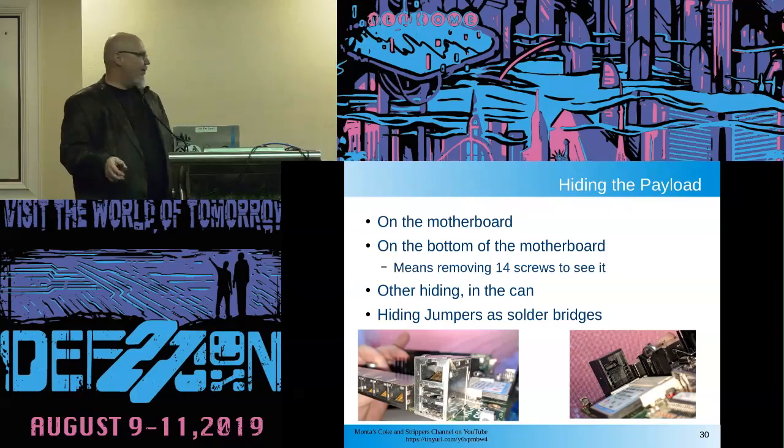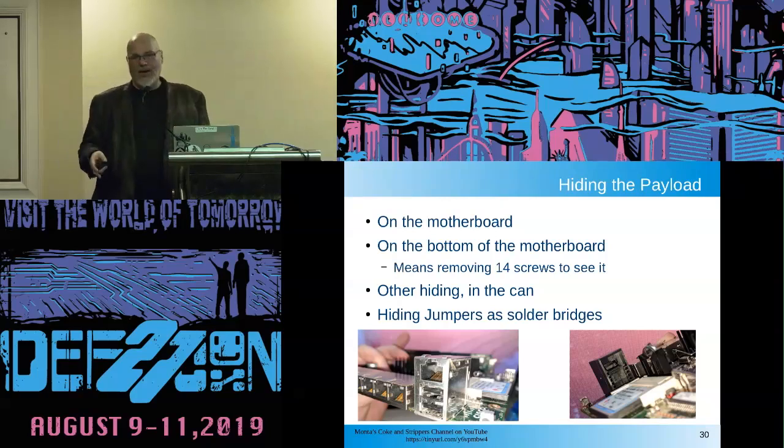So I put it on the motherboard, right? I'm going to put it somewhere. In this case, it's on the bottom of the motherboard because that's where it fit better. Which means you have to take out 14 screws, pull off the front plate, pull out these little light pipes, take the motherboard out and turn it over to even be able to see it.